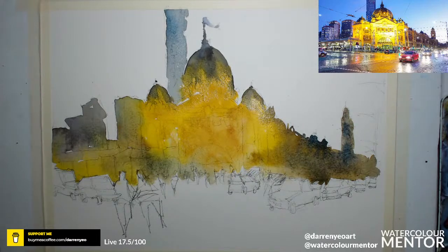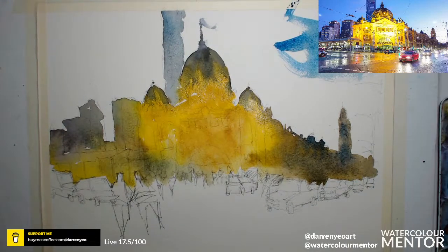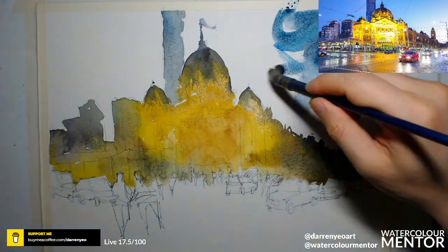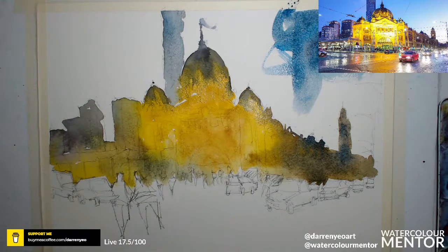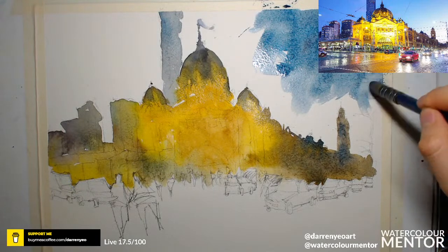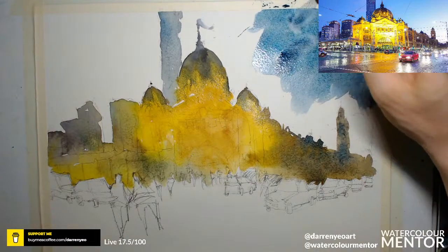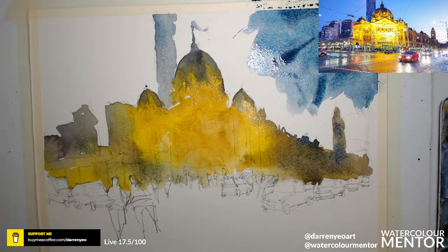let's get in some blue, a bit of cerulean blue, like that. I want it to be darker though, so mix a bit of cerulean plus a bit of neutral tint there, blue plus neutral tint. Remember, this is a night scene, so I do need to kind of emphasize the sky a bit. In terms of I've got to make it darker, don't I? But I sometimes forget what I'm painting if I'm not careful.